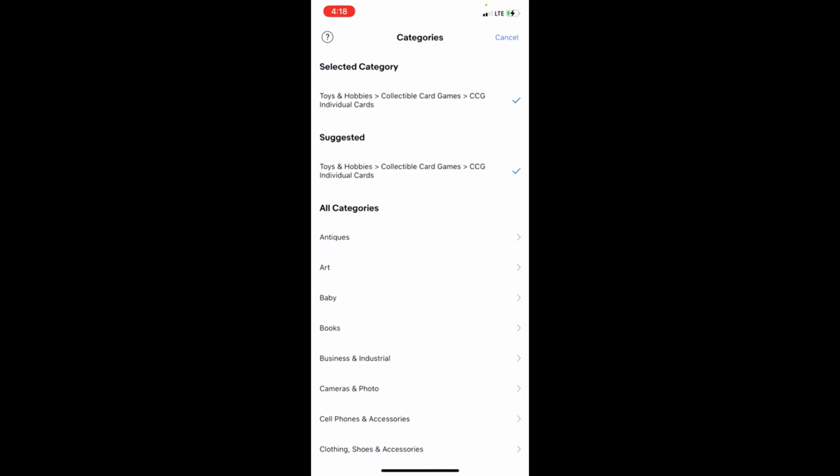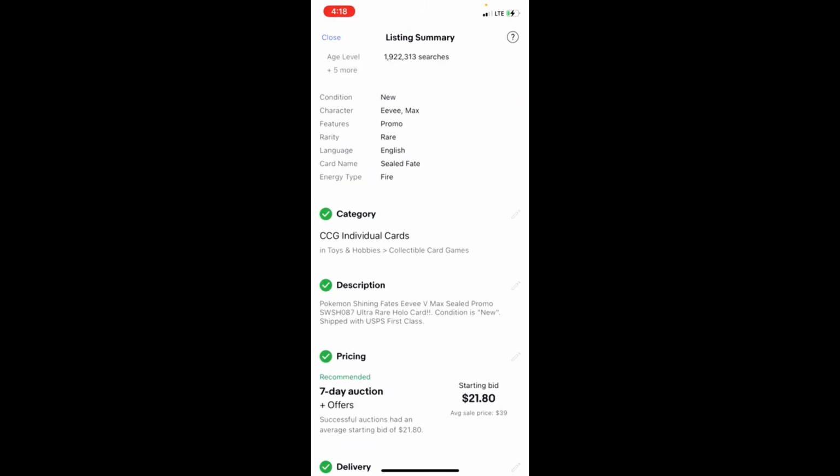Moving on, we have the category that is perfectly fine, individual cards. Of course, you could always change that to something else, but we're not going to do that in this situation. Just match the category with the item, and try to find, to some degree, your item, right?